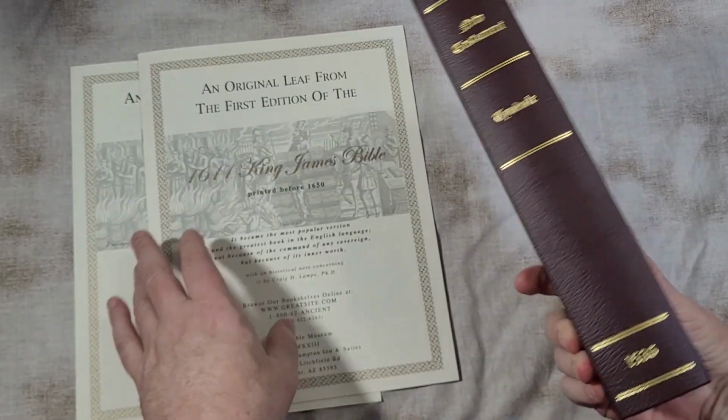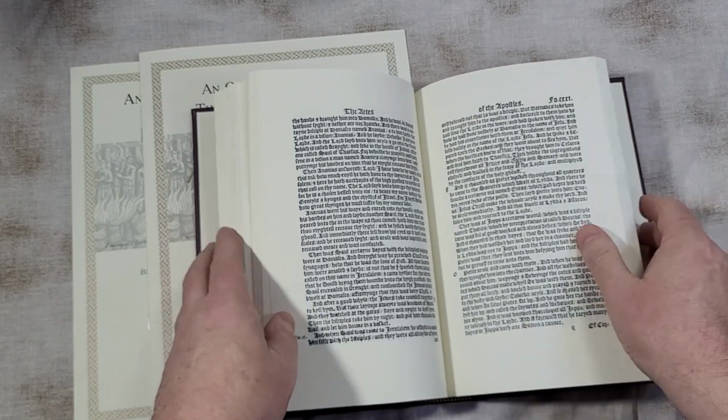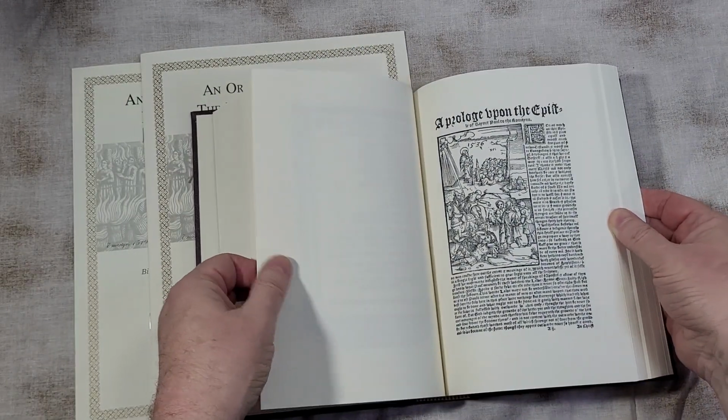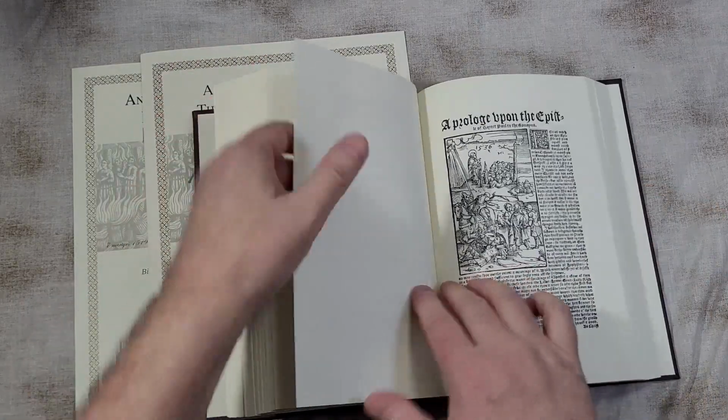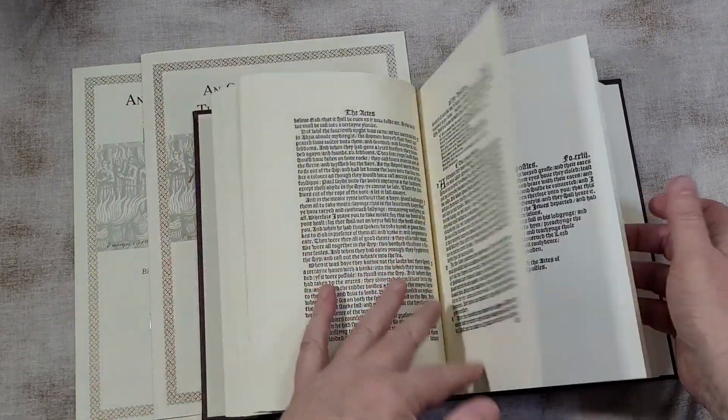So that is my quick look at the Tyndale 1536 New Testament. That is pretty. So if you're looking for something like this for your collection, that's what this is for. Great for home libraries. It's good for church libraries.